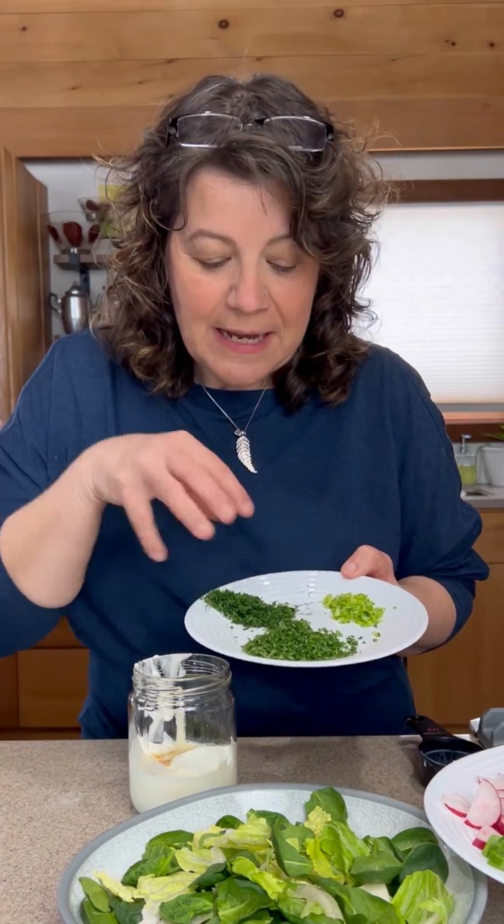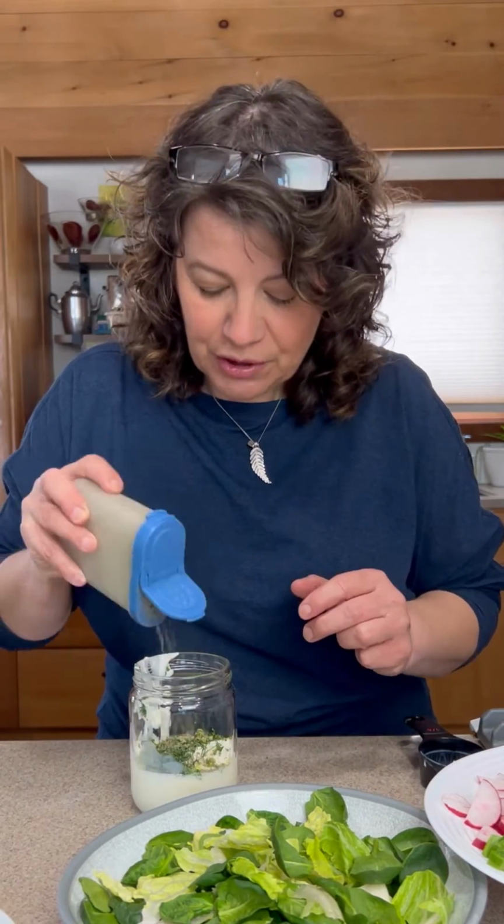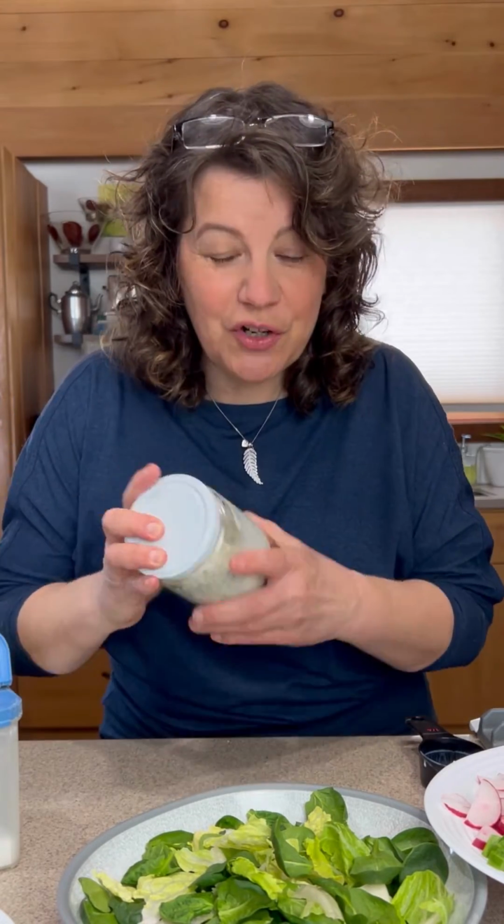They just add such great flavor. I like using a combination of dill, parsley, and green onions or chives, whatever I have available. If you don't have fresh, you can use a 1/4 teaspoon of each of these. Now, when I'm using fresh, I use about 1 to 2 tablespoons all together. I don't really measure. I just do a little bit of this, pepper, and salt. Stir or shake, whichever you prefer.